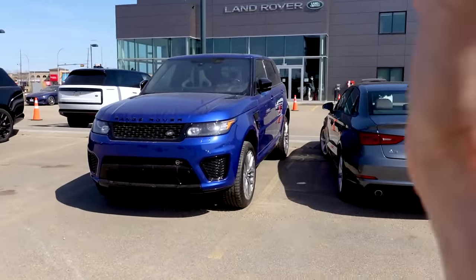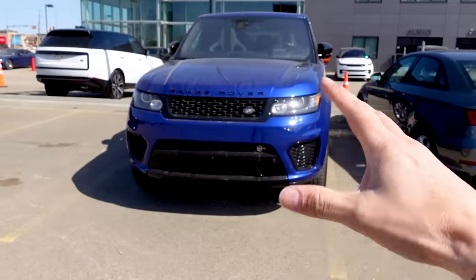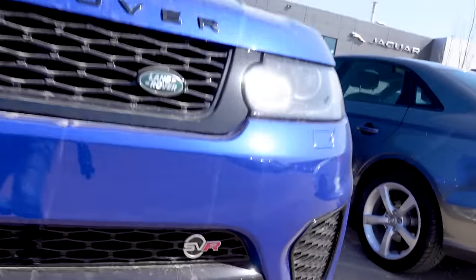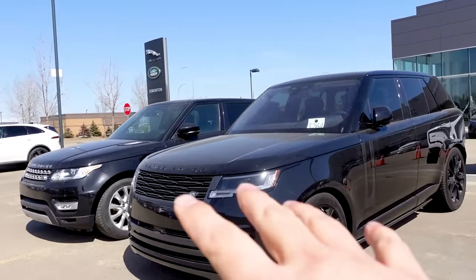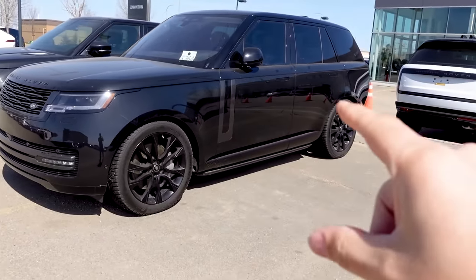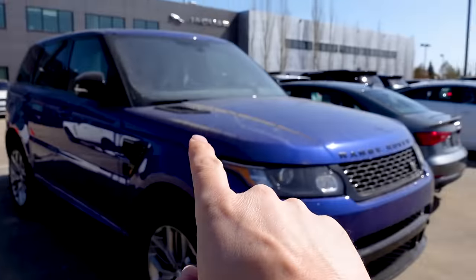So here we have a couple of gorgeous Range Rovers. Here we have a beautiful HSE. What we're looking at here is an SVR. It's absolutely beautiful. Over here we have another amazing Range Rover. Full scale, full large, and in charge. So clearly, these two gorgeous vehicles come at a significant cost. We're talking well into the six figures. So if you want to get into a brand new Range Rover like one of these, you're going to have to pay the piper. So how can we tell actually these used Range Rovers are so cheap?